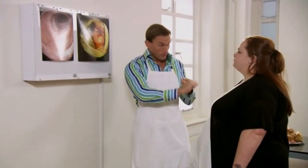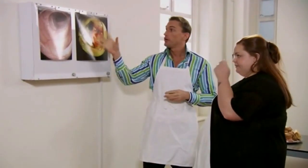So as well as the salt and the fat putting up your risks of heart disease and stroke, the processed meat quantities are also increasing your risk of bowel cancer. It's quite scary to think that could be me.